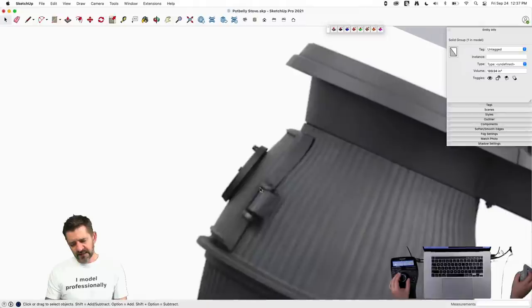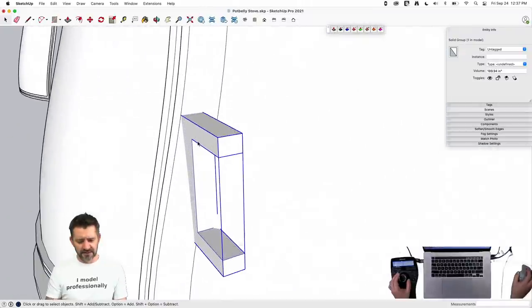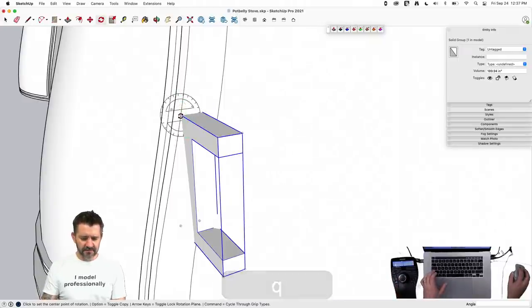All right, so this hinge actually does ride the curve, so I do have to turn it. I was trying to keep it vertical, but that's not going to work. So what I did here, I got this originally mocked up. I'm going to come on this face right here.